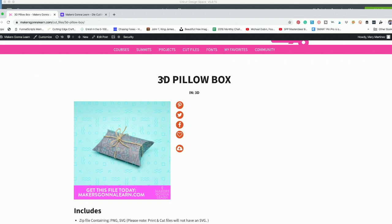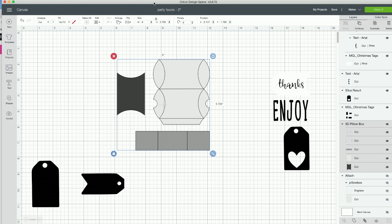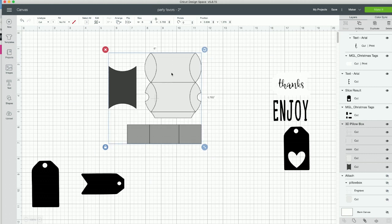You guys know how to download a cut file and upload a cut file, so we're not going to go over that today. But once you upload the PNG, make sure you use the PNG, this right here is what you'll see. You're going to be confused about this stuff. Don't be. Let me explain it.